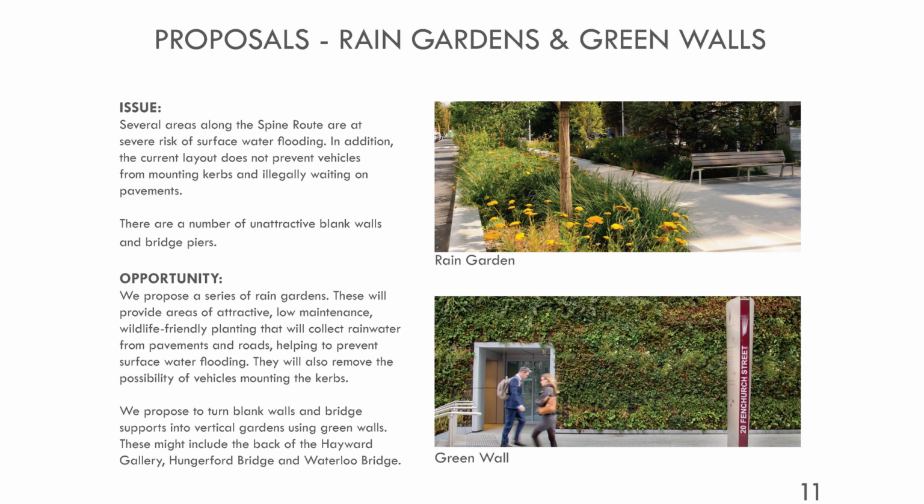We propose a series of rain gardens throughout the Spine route. These rain gardens will provide areas of attractive, low-maintenance, wildlife-friendly planting that will collect rainwater from pavements and roads, helping to prevent surface water flooding. They will also remove the possibility of vehicles mounting the kerbs.